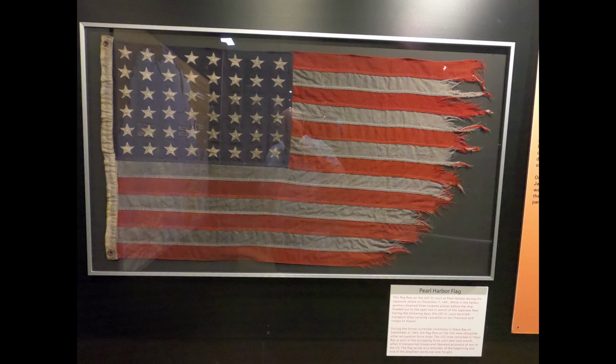Moving on. So this flag. This flag was at Pearl Harbor. And this flag was at the Japanese surrender in whatever year that was. 1946? 7? Oh gosh. I just made myself an idiot. I don't know when World War II ended. But look at that flag. That sucker has been through the wringer. I'm zoomed in on the placard.